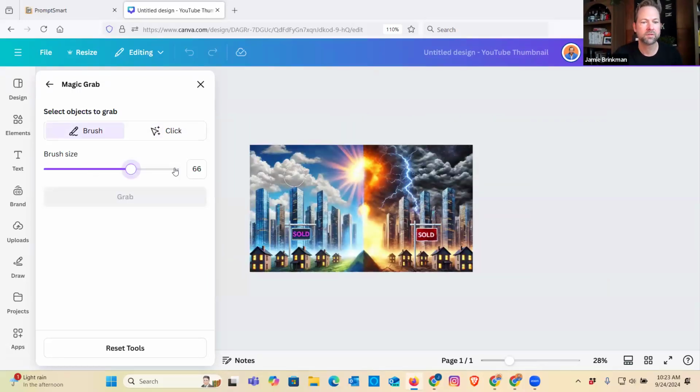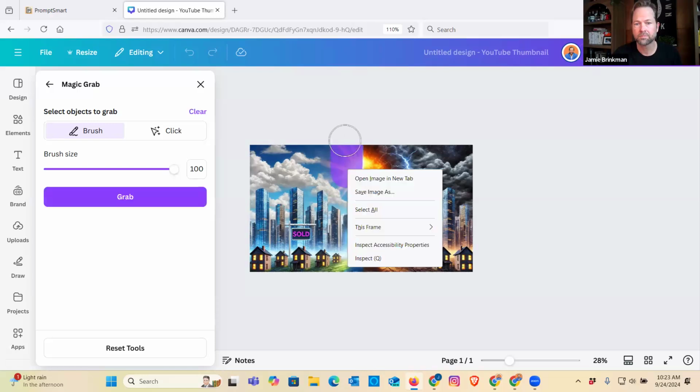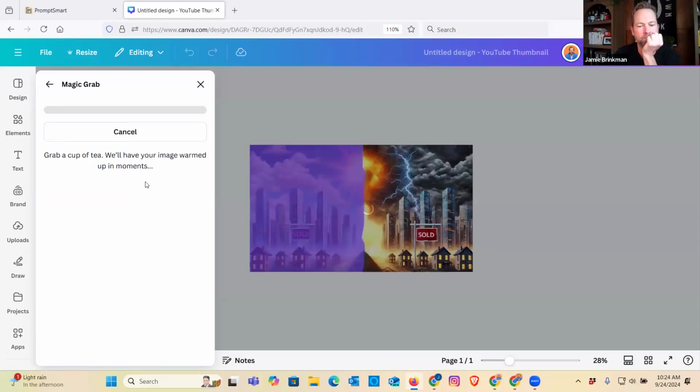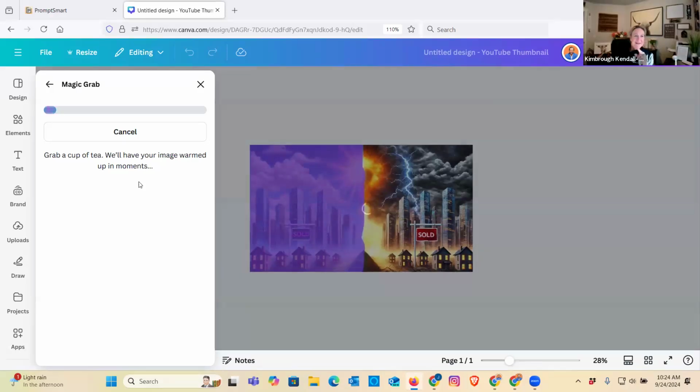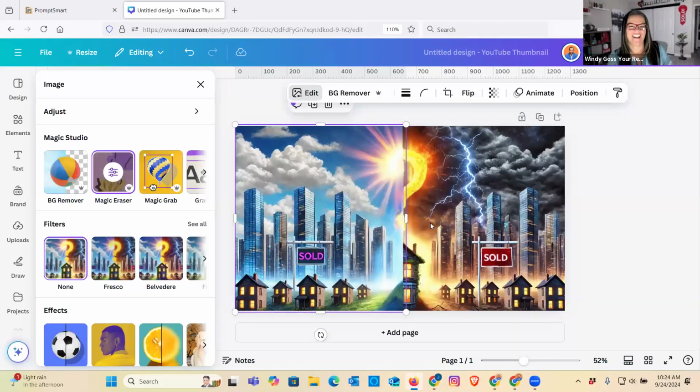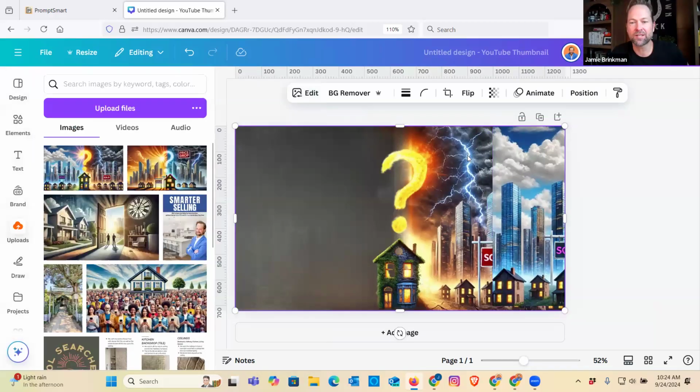Brush size bigger, so I don't have to do this very much. So I'm just gonna grab this whole half. Yeah, no, stop that. Okay. I love that it tells you to grab a cup of tea and we'll have your image warmed in a moment. After you do it so many times, it's like, okay, take a shot. So I basically I'll solve this issue.